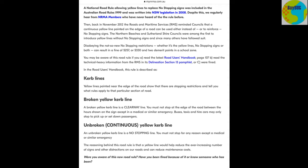So the problem seems to be that a lot of people don't understand this rule. So let's go through it. Yellow lines painted near the edge of the road show that there are stopping restrictions and tell you what rules apply to that section of road. A broken yellow line is a clearway, but the one I'm interested in here is an unbroken or continuous yellow curb line. This is a no stopping line. You must not stop for any reason except a medical or similar emergency.